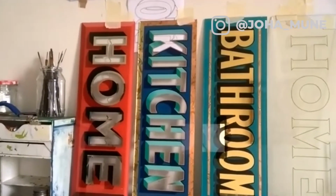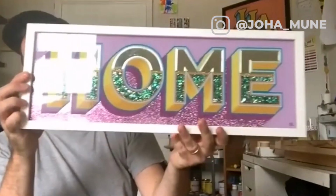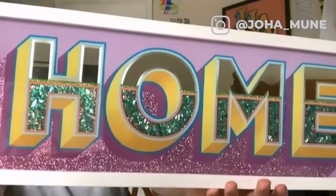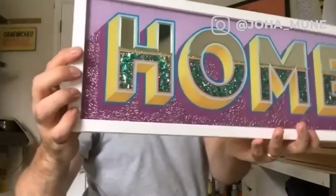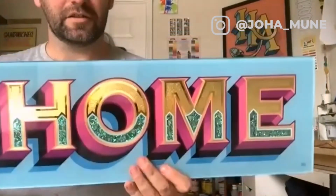So I've got kitchen, bathroom, home. That one over there is just an outline that I've started. This one's looking pretty cool. Oh, it's really pretty. That one's a bit loud, but I love the color palette. And then this one, I think this is my favorite one that I've got going at the moment.